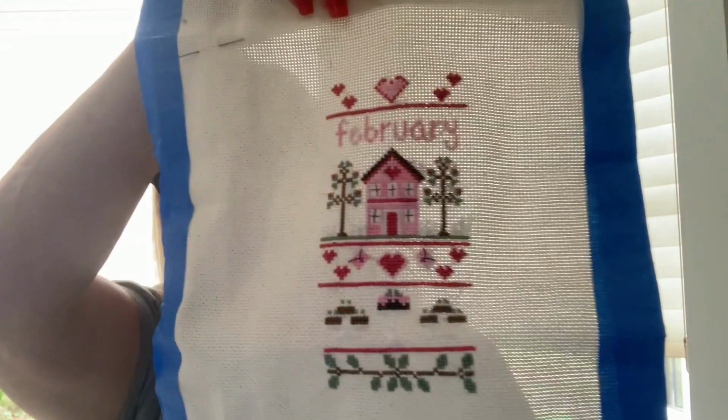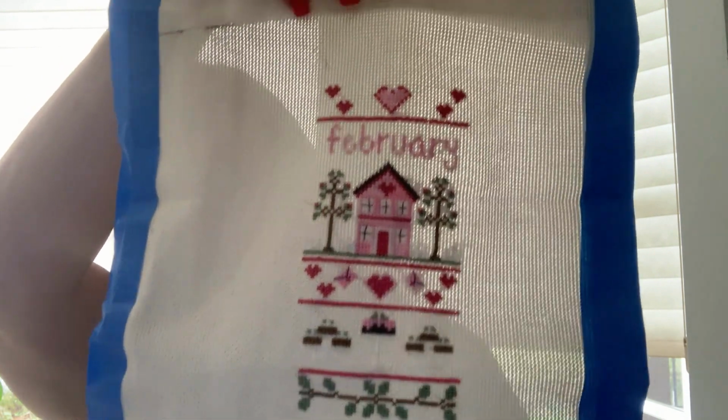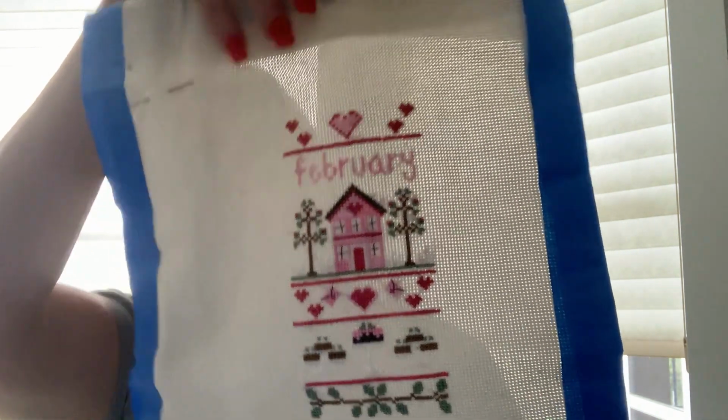So anyway, what did I work on this week? I got a little bit in. I worked on my February sampler, which is just about done. I'll finish the top part this weekend, and then I'll start March right away.